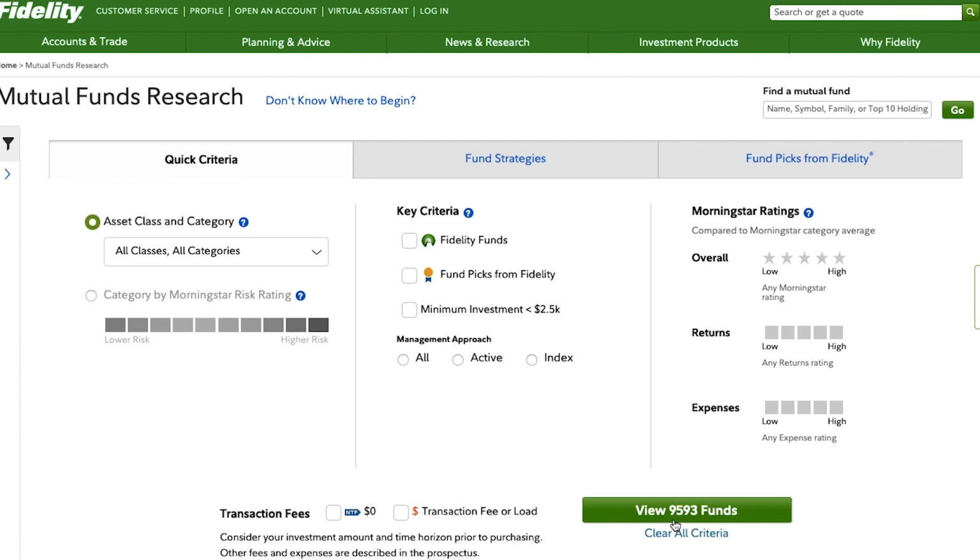These mutual funds can either be passively managed or actively managed. A passively managed mutual fund is actually called an index fund. Now, I don't know about you, but to me, trying to figure out which mutual fund I want when it's over 9,000 is too difficult. So the best way to start researching which mutual funds might be best for you is to filter them.